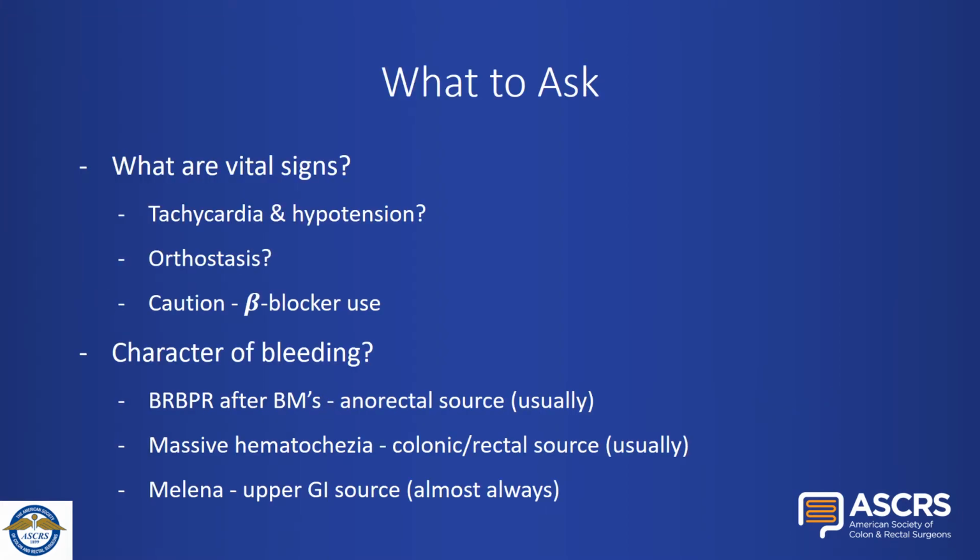Important questions to ask include their vital signs. Tachycardia and hypotension often indicate significant hypovolemia. Does the patient have orthostatic vital signs, which also may indicate significant hypovolemia? Take caution in patients who are on beta blockers, as this may mask the response to hypovolemia.